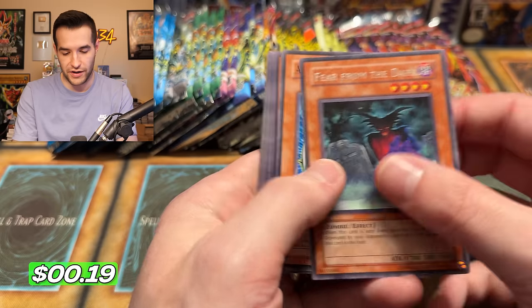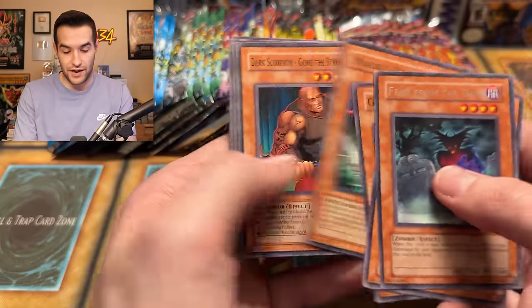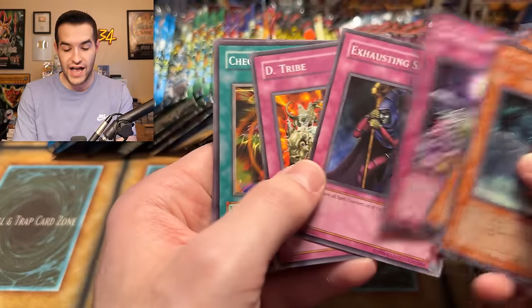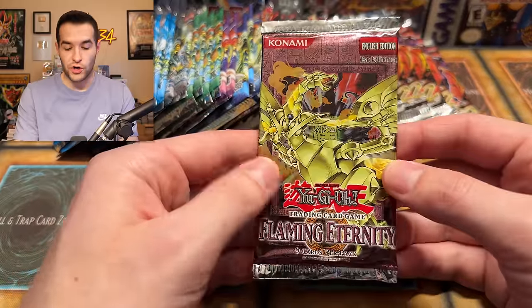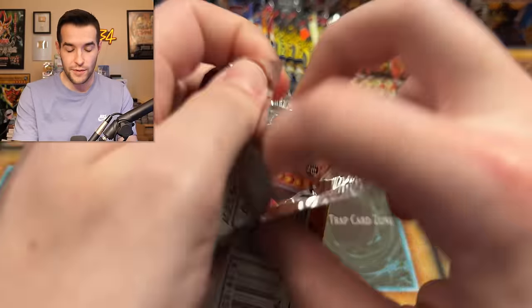We got a Fear from the Dark. Okay, yeah, so those pop up right at the beginning. Nintendogs, let's go. Gotta pull that out. We got Marionette, we got D-Tribe, Exhausting Spell, just good stuff. We have 3 Flaming Eternity that I've not opened yet, first edition. So let's pull like an Ultra Rare, anybody?